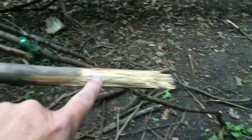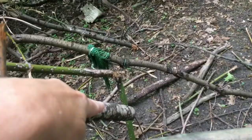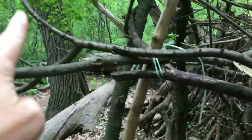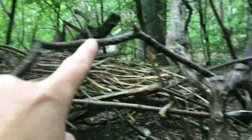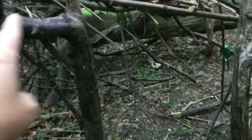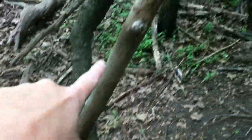Now what we've got here is one branch that's been placed across here acting as a bit of a support for a couple, not many. And then this one comes up, up, up, just with a nice Y at the end. It's just a really interesting piece of wood, and it's just standing on that a little bit. This side is tied together with this branch that's been brought in.